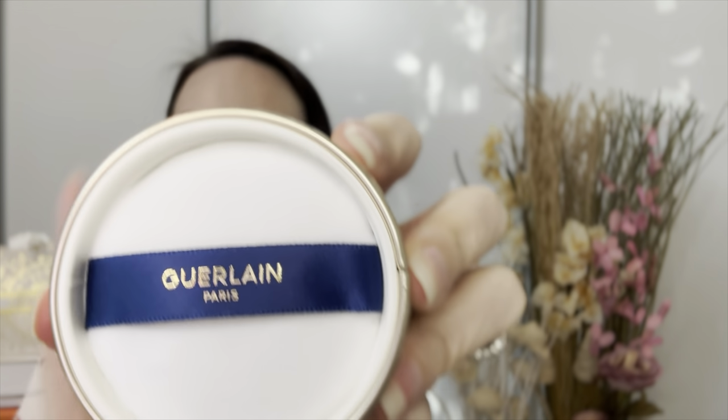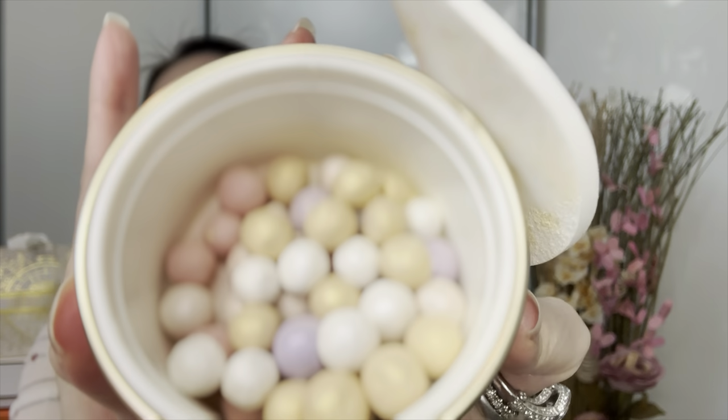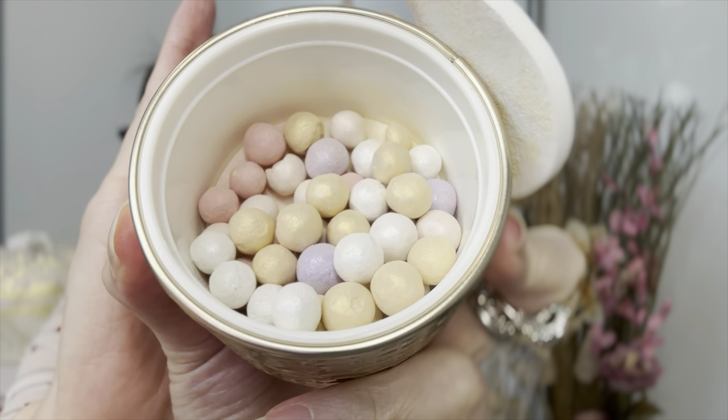And what's inside? Yeah, it's a Guerlain powder blush, powder pearls. And yeah, meteorites. Gold, sort of like white, silver, purple, and pink. So pretty. Let's have a look. What you can do, I would use it for my body for a very nice glow. Really pretty. Let's have a look on the hands. Maybe that will be better.